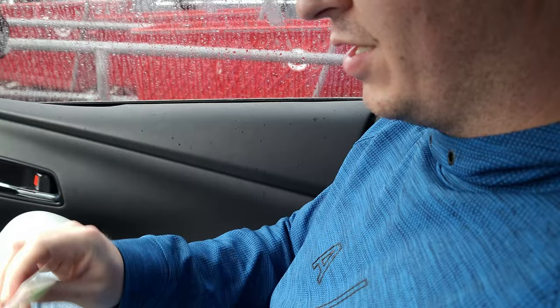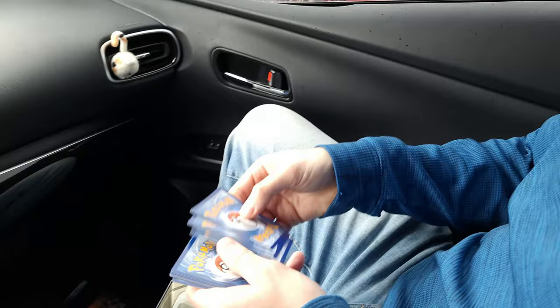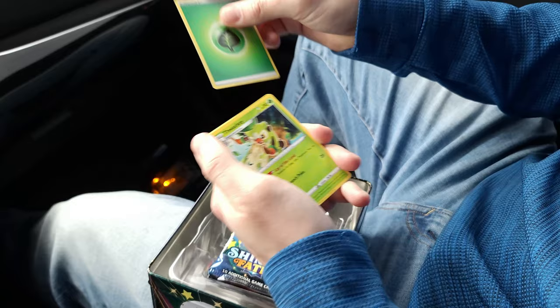You turn around. Sweating. You show the code card. There you go. And then you set it down. And then four cards. Two, three, four. Four to the front. All right. Turn it over. Energy. And just put them in the back. You just put them in the back, like shuffle to the back of your pile. There you go.